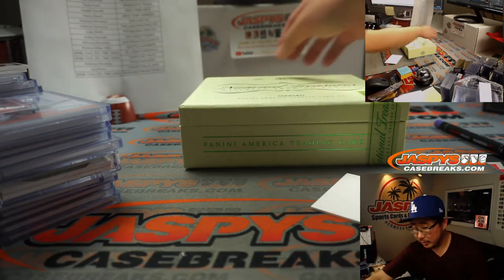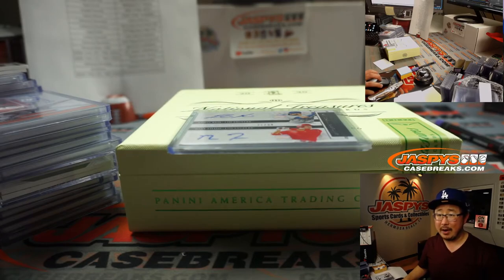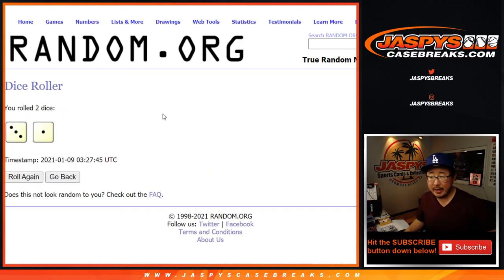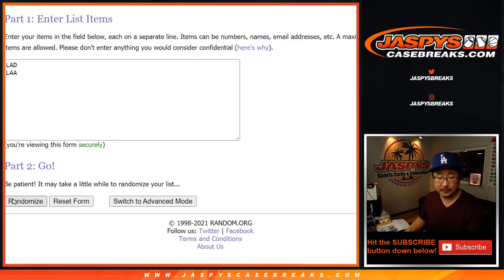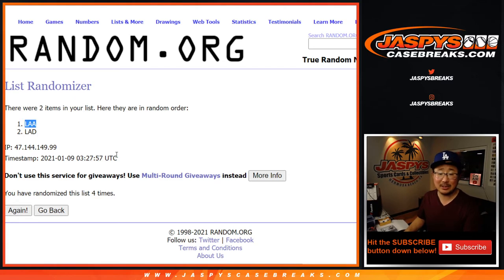And there you go, boys and girls. Pick your team 31 in the books, 2020 Panini National Treasures Baseball. Now I got to make one person happy and one person sad. There's Edwin Rios, Dodgers. Matt Tice, Angels. Let's roll it and randomize it. 3-1, 4 times. Team on top after 4 gets it. 1, 2, 3, and 4. After 4, stays with the Angels.